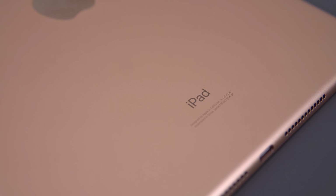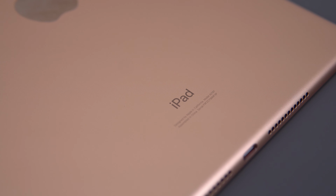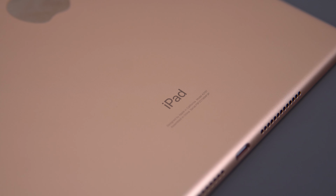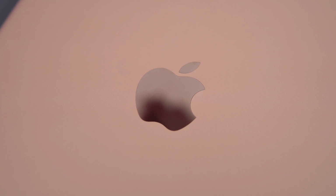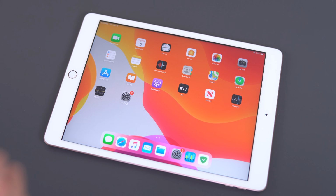Hey, what's up guys? Today we'll be talking about the 10.2-inch iPad and everything that's new with it, of which there are very few. For $80 more than the outgoing 2018 9.7-inch iPad, you get a marginally bigger display with the same image quality, 3 gigs of RAM up from 2.